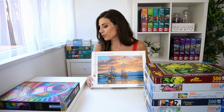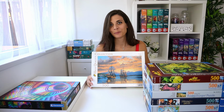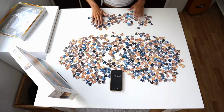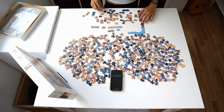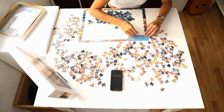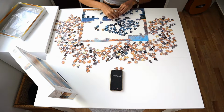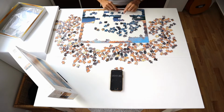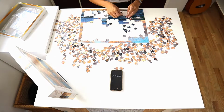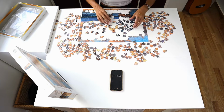So my prediction for this puzzle was 1 hour 15, and let's see how I did. One thing I really like about this puzzle is that as soon as I flipped the pieces over, it was quite obvious to see the difference in the colors, and it was easy to eliminate certain stuff because it was standing out so much, which sometimes, well, a lot of the times isn't the case with the puzzles. Usually I have to look for the small details, like small changes in the color, but with this one it was quite obvious. But after the initial obvious stuff were used, it wasn't that simple anymore.